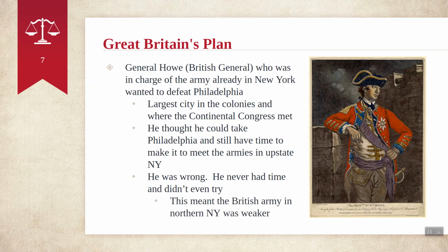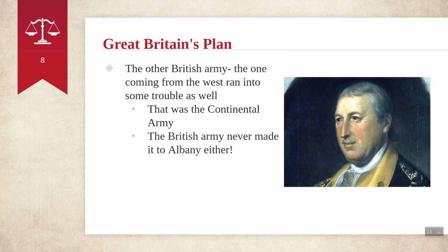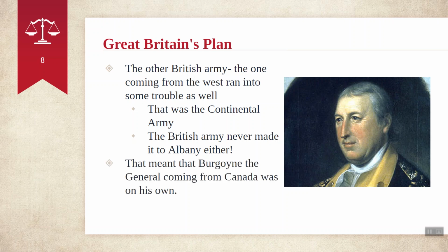Then this made the armies in northern New York even weaker. But the other British army, the one that was coming from the west, ran into a little bit of trouble as well. That trouble was the Continental Army. This particular army caused the British Army to never even make it to Albany. So there were 2 of the 3 that never even made it, making General Burgoyne even weaker. And he was on his own.